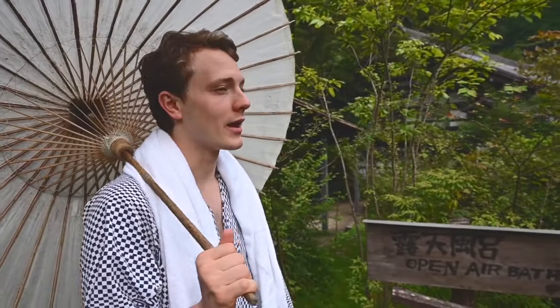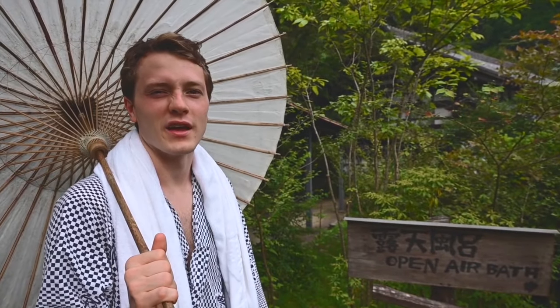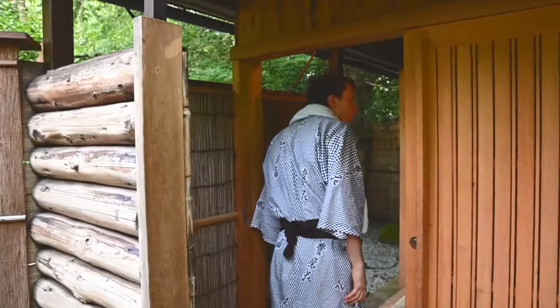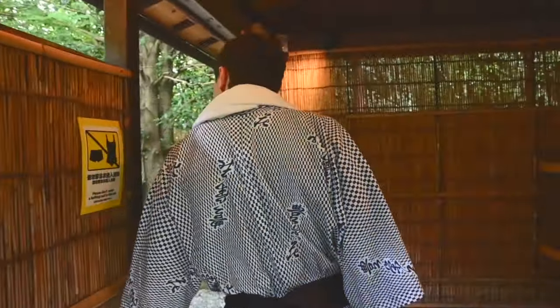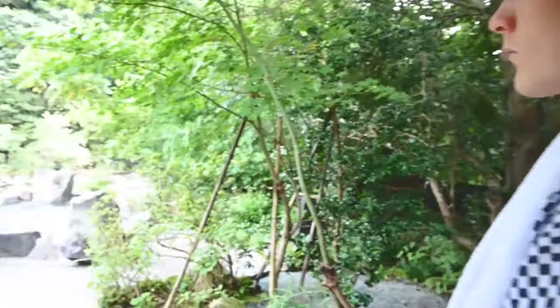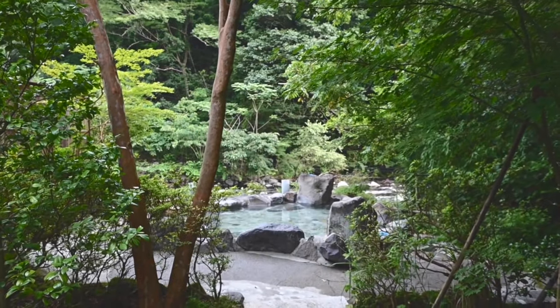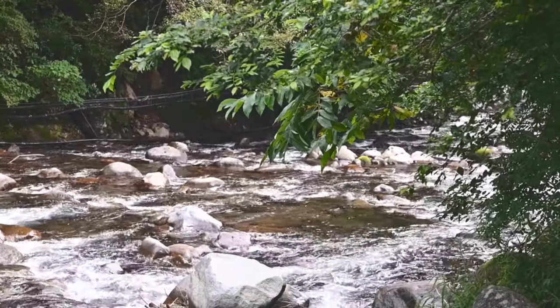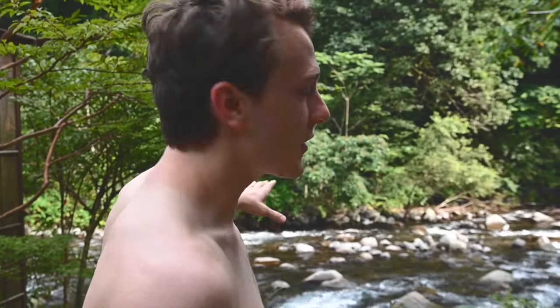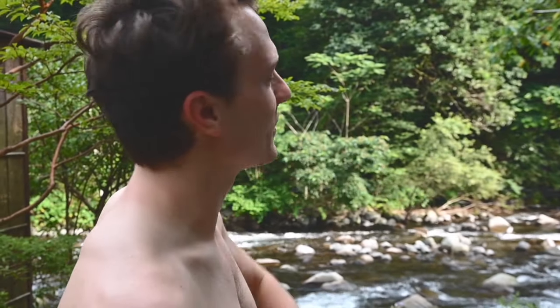So we are about to experience the asaburo right now, and it's just a nice way to start your day, just to get all refreshed, relaxed, and ready to go. So let's go check it out. So, as you can see, yesterday we didn't get to see this, but now it's actually showing us the beautiful river. Oh man, this is already turning out to be a great day.